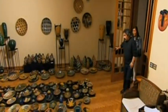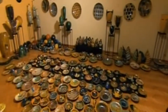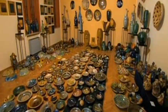Oh my goodness. Oh my gosh, there's more. That is incredible. Vieni, vieni. Le mie isole. Fantastic. What a room. Good job. Good work. Grazie.